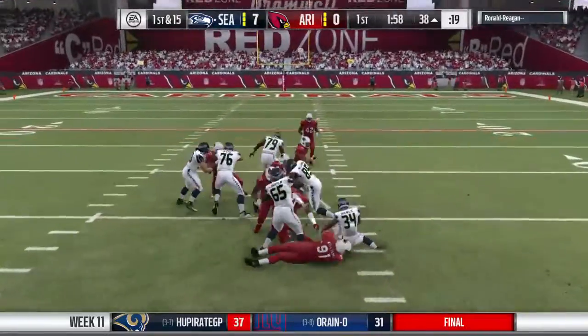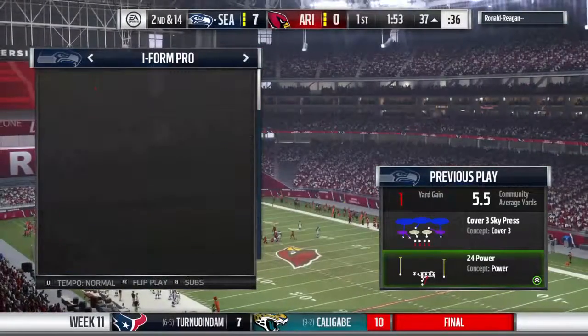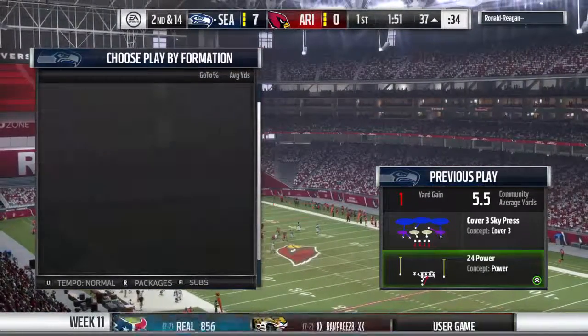Wilson going to give to Rawls. And a short gain there down to the 37-yard line. They get 1 yard back there to make it 2nd and 14.